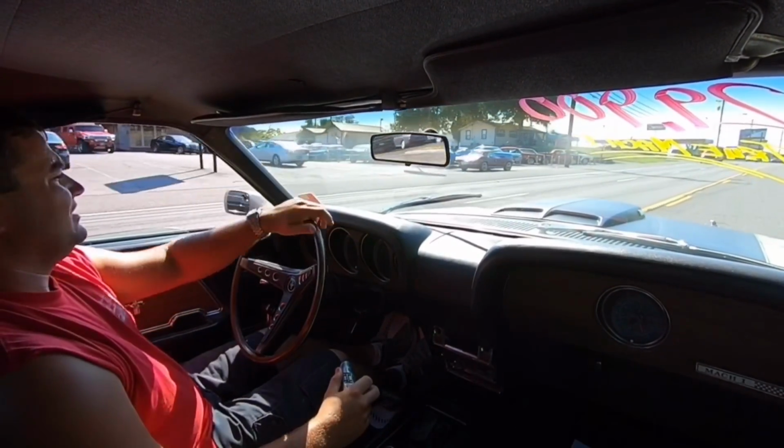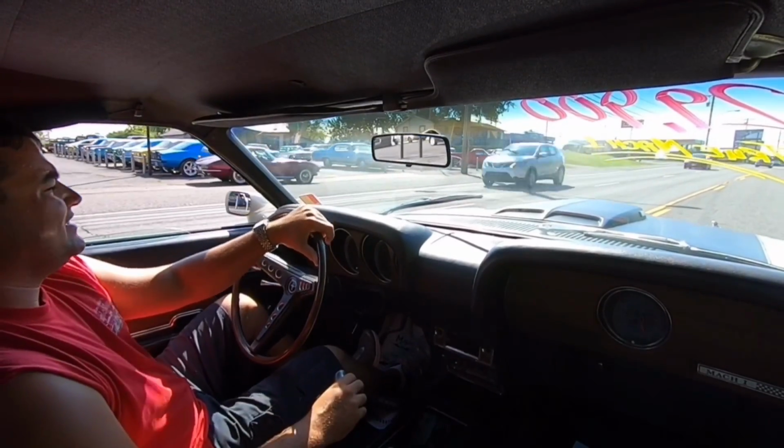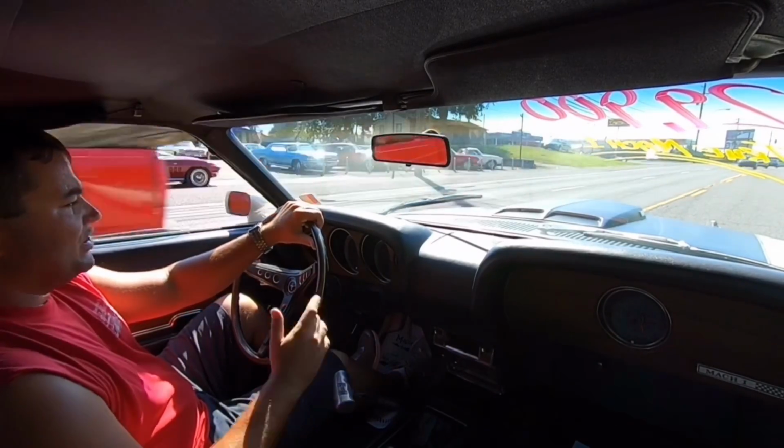Drives good. It's no major powerhouse by any means, because I was having it matted on the way back just now. It still felt really good. It shifted. Alright guys, I'm pulling in the lot here.